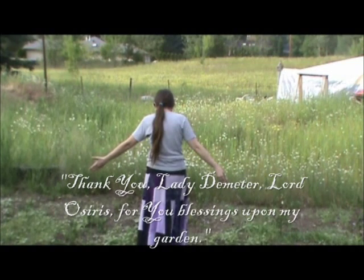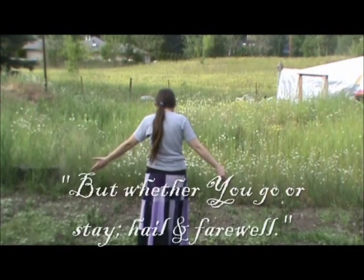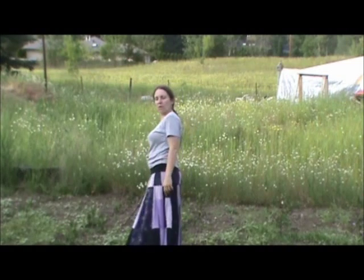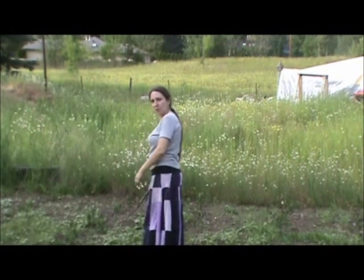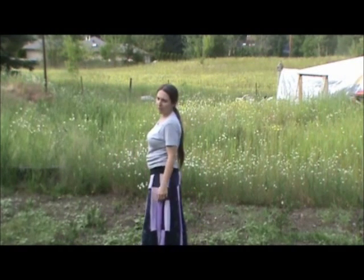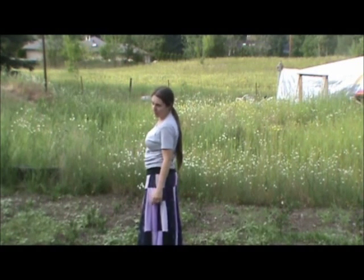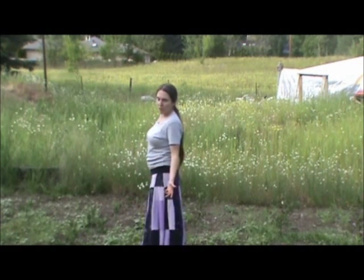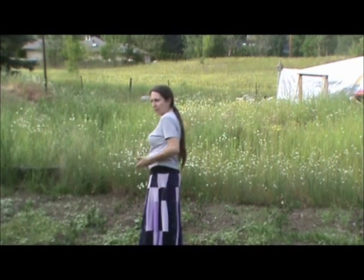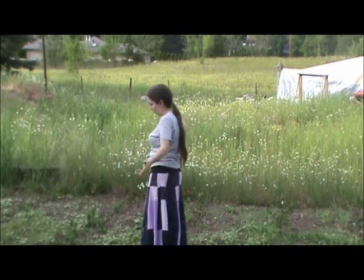Your blessings upon my garden. Go up the mountain as you will, but when you go stay, sail and farewell. You also visualize the portals returning, however you choose to do that in your tradition. My tradition is very specific about sending them back to where they came from so that they don't cause things like flash floods and fires. Other traditions believe that they're always there anyway, so they don't see them as quite the same kind of physical presence, and they don't believe they have to send them away.